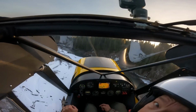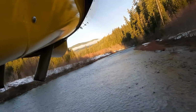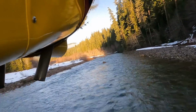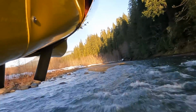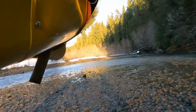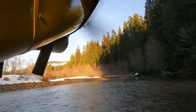So how do you prevent yourself from ending up being one of the guys that goes upside down in a river? Well, I have some rules that I follow, and I pretty much stick to them. I don't use water unnecessarily. That means I don't use it unless I plan on landing or taking off. I don't just go water skipping down a river.